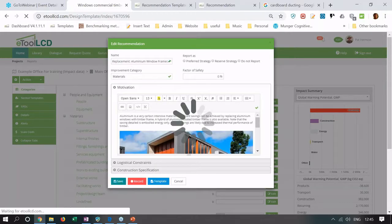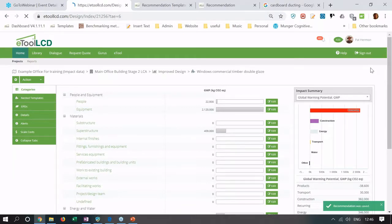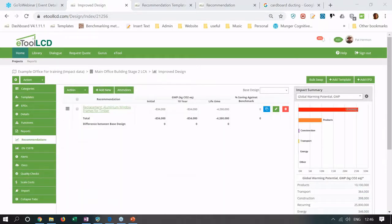And I save that. And here we see the saving. So you have an initial saving in carbon terms because, yeah, timber much better than aluminium. But that saving also increases every time you replace those aluminiums every 40 years, the life expectancy of the windows. You always assume in LCA that we replace like for like. So in 40 years time, we replace the timber windows with timber windows again, and you get that saving again. So quite a healthy benefit there, 4,000 odd tons of CO2 saved.